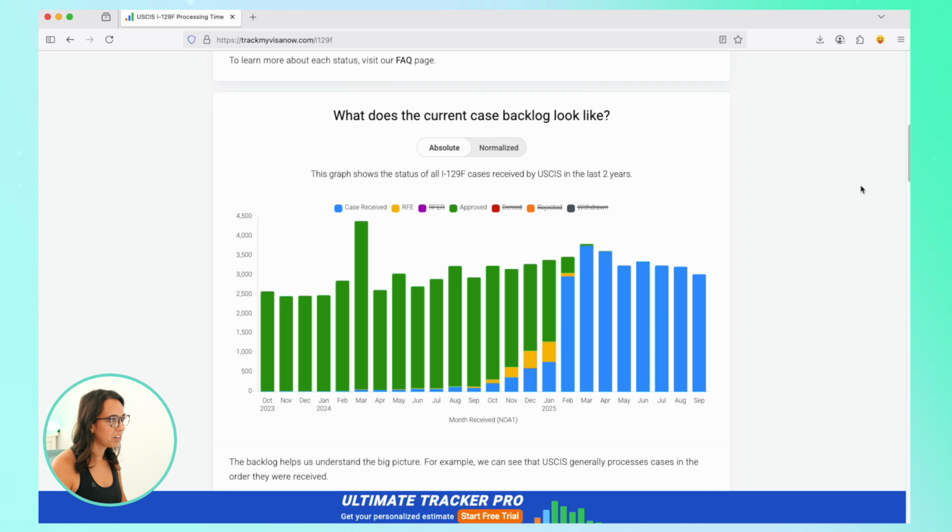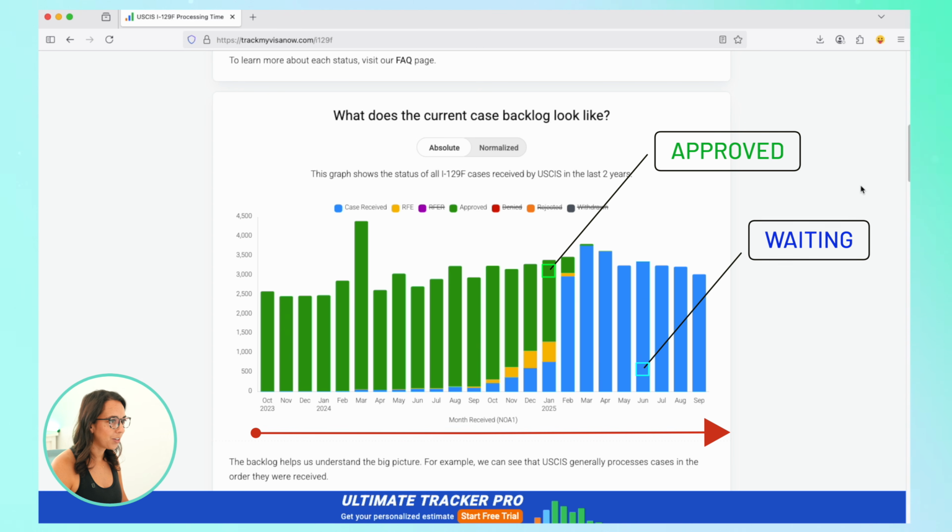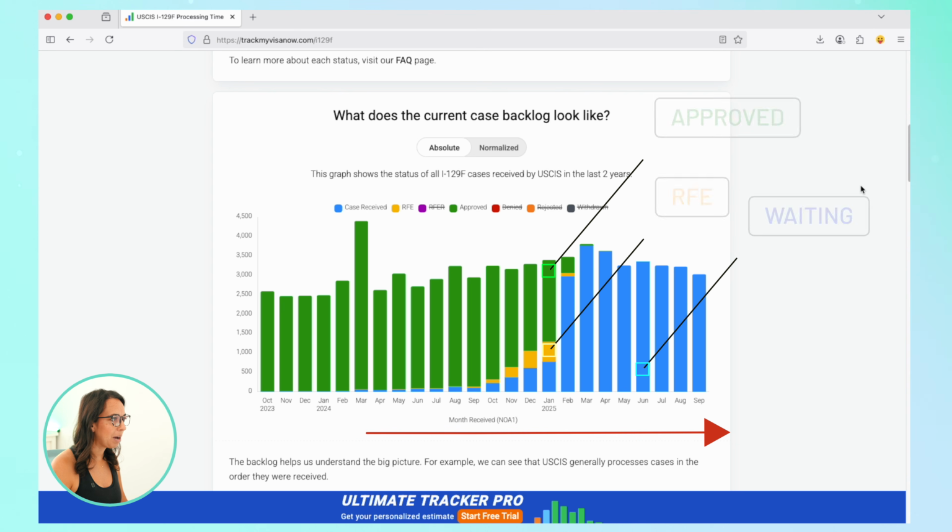The first graph currently shows all the applications for the K1 visa dating back from October 2023 to today's date of October 2025. I've simplified this graph for demonstration purposes, and in green shows all the cases that have been approved, and all those in blue are still waiting to be processed. Those in yellow were cases that were processed by USCIS, but a request for evidence was sent to the applicant.